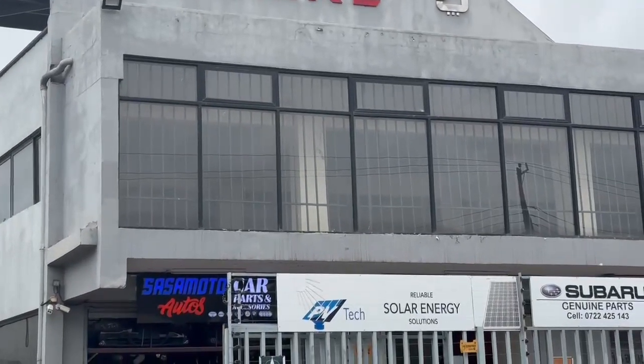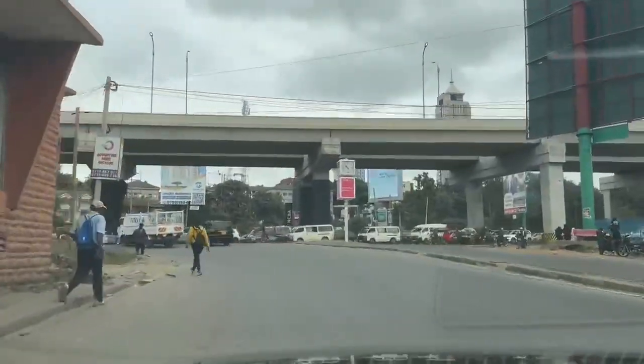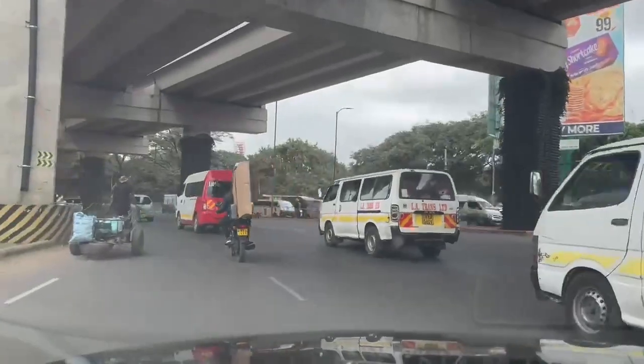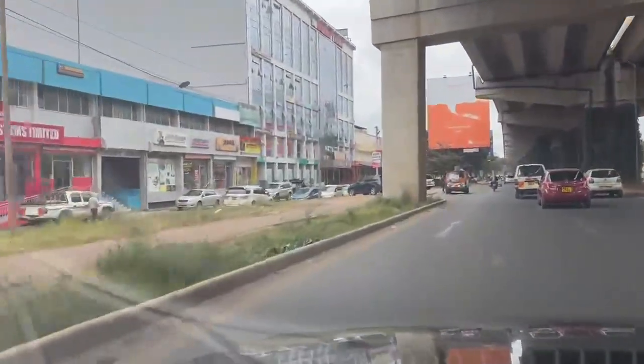Let's get you to Platinum Square, Power Africa Solar in Nairobi. This is Bunyala Road roundabout for those of you who are coming from town. Once you leave Bunyala Road roundabout, keep going forward. On the left side, you're going to see Highway Mall.